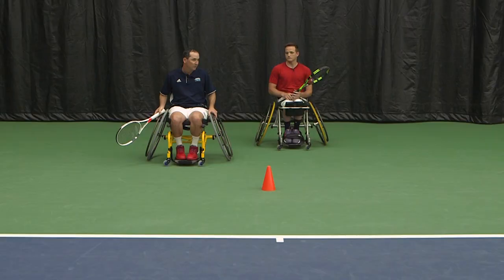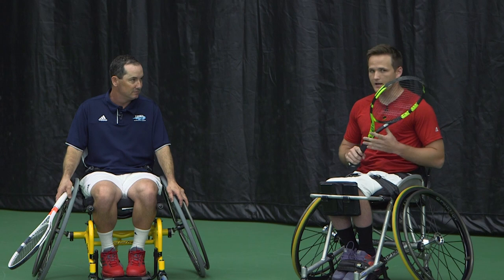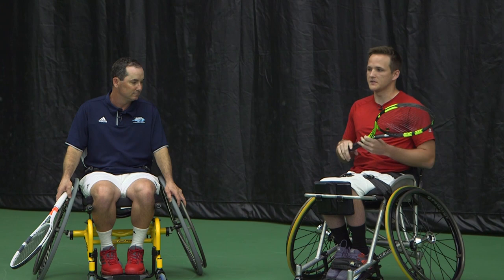One more question I would ask Chris: when he pushes the chair itself, what grip would he use to make an effective push? For me, I use a semi-Western forehand grip, just because it's the easiest to push. The racket's not as intrusive at that point. And also, as the ball is coming, you're pushing, you have to be able to get your hand off the wheel and swing at the ball. If you were in any other grip, it would just take too long to change grips and swing. So definitely a semi-Western forehand grip.